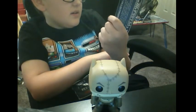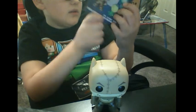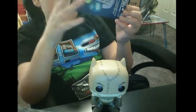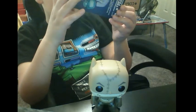Anyways, it comes with that little card. I think it's like a collector con or something. I don't know. 100% exclusive DC comic collectibles created by Funko. Anyways, you got a sneak peek of him.